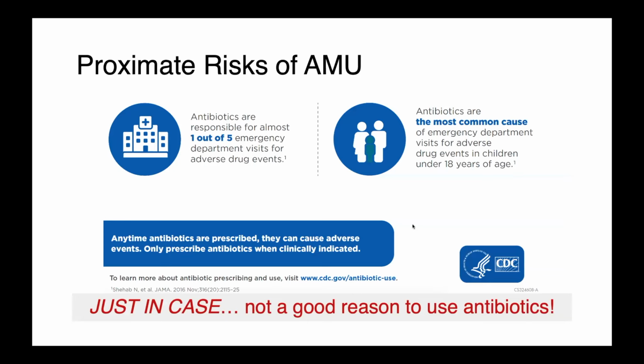Antimicrobials in people are responsible for a large number of adverse drug events. This is some information from the US Centers for Disease Control on their website, cdc.gov/antibiotic use. You can learn a lot more. But what they state is that antibiotics are responsible for 1 out of 5 emergency department visits for an adverse drug event. So very, very, very common.